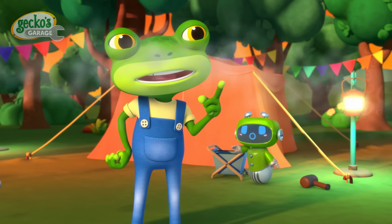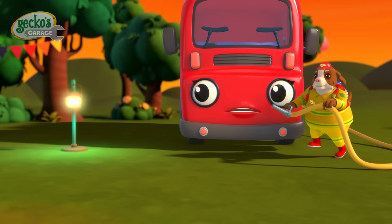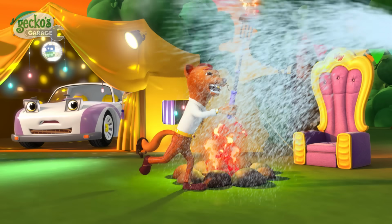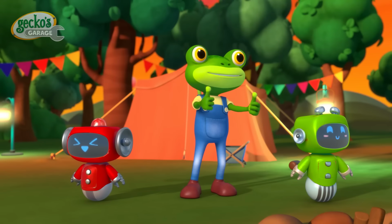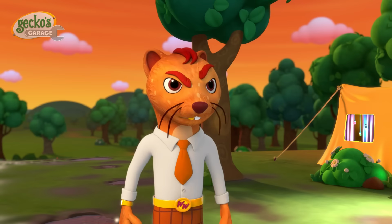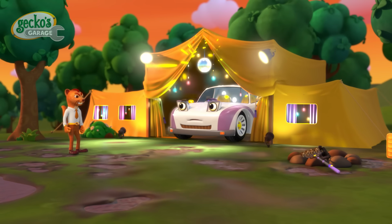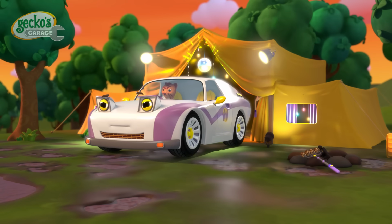Does anyone smell fire? No! Fear not! Dandy's here to deal with the danger! Great work, Dandy! You saved Mr. Weasel's camp! You mean ruined my camp? Let's go, Sly! They're cramping my camping style!